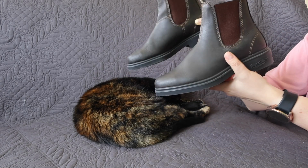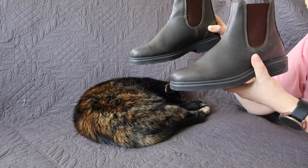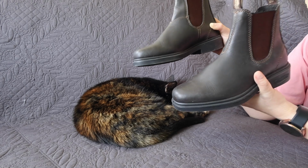They are also kind of chunky, I do have to admit, so even though they're called dress boots, I don't think this is the type of boot that really makes your outfit more elegant.